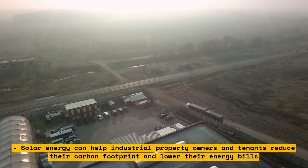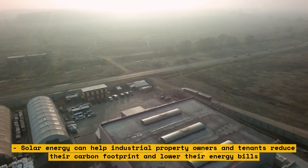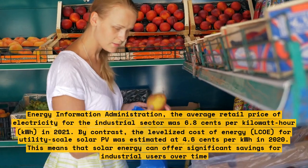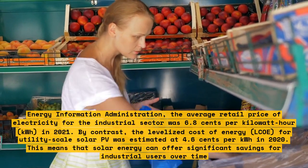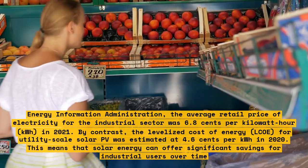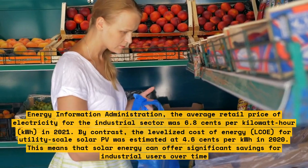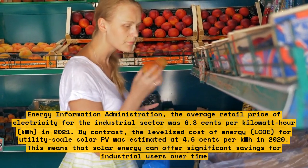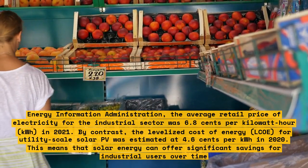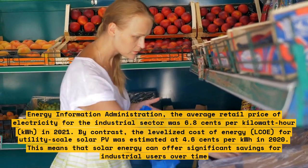Solar energy can help industrial property owners and tenants reduce their carbon footprint and lower their energy bills. According to the U.S. Energy Information Administration, the average retail price of electricity for the industrial sector was 6.8 cents per kilowatt-hour in 2021. By contrast, the levelized cost of energy, LCOE, for utility-scale solar PV was estimated at 4.6 cents per kilowatt-hour in 2020. This means that solar energy can offer significant savings for industrial users over time.